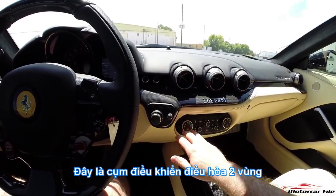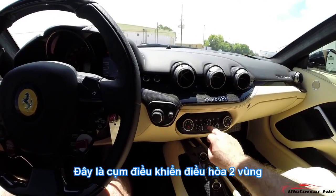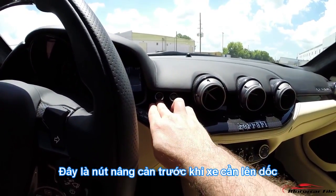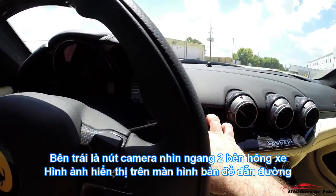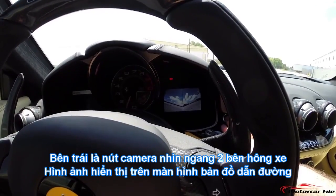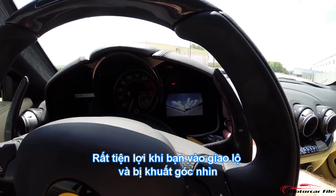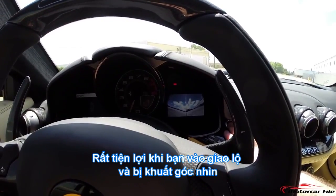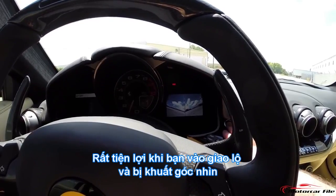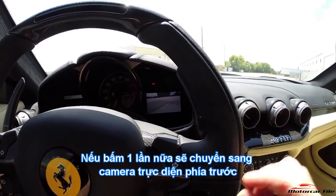A bit below the vents, there's a bare carbon separation detail where the logo is, and you have the driver and passenger temperature controls, like the bottom center console of the 458. And there's a new button here that I saw to the left. This is a new function which I've seen, a dual view camera. So you have a view of the left and right, and it's here where the map goes. This assists you when emerging if you might be in a blind spot or obstructed view. And it's pretty interesting that you can push a button and see the forward sight when you're parking or something. So it's a front-facing camera as well.